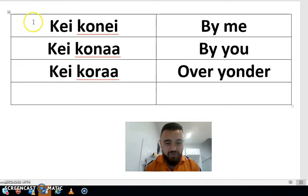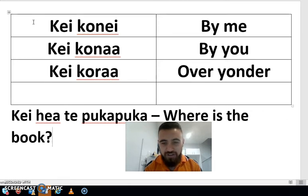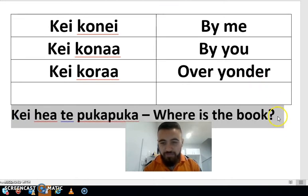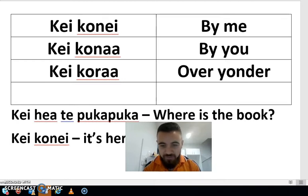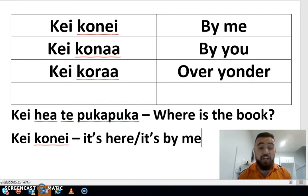Sentence 5, bold. So, kei hea te puka puka. Where is the book? I'll just make this a little bit smaller so it fits on the line. Where is the book? Kei kōnei. It's here, or it's by me. Sorry, move my recording there. It's by me, kei kōnei.